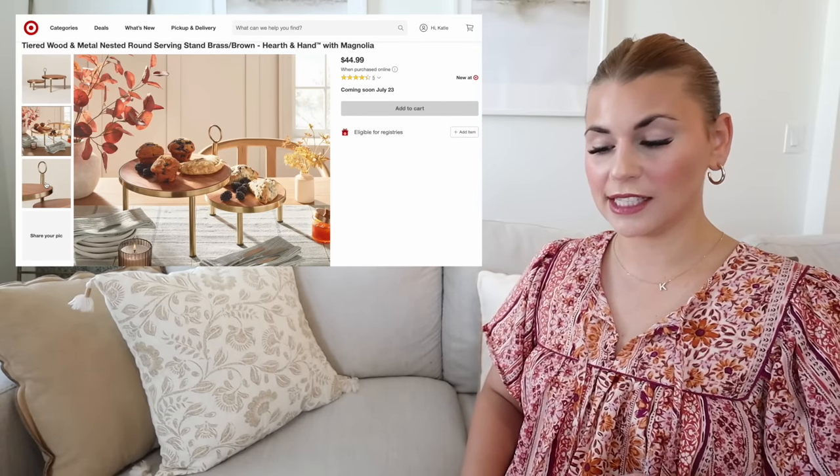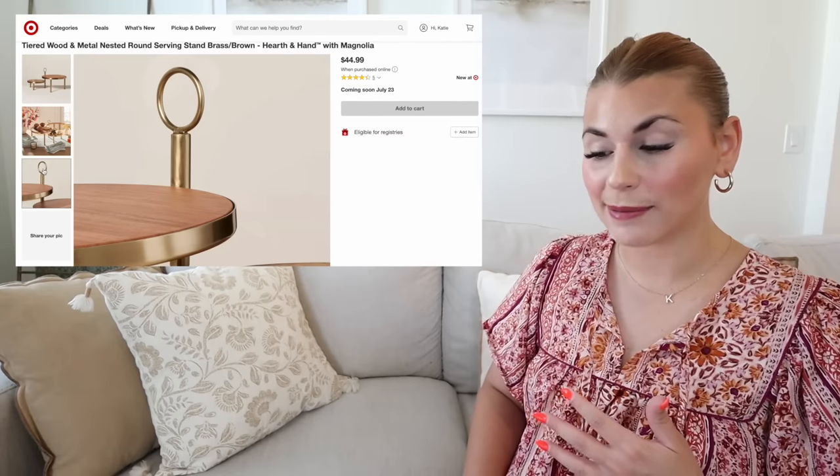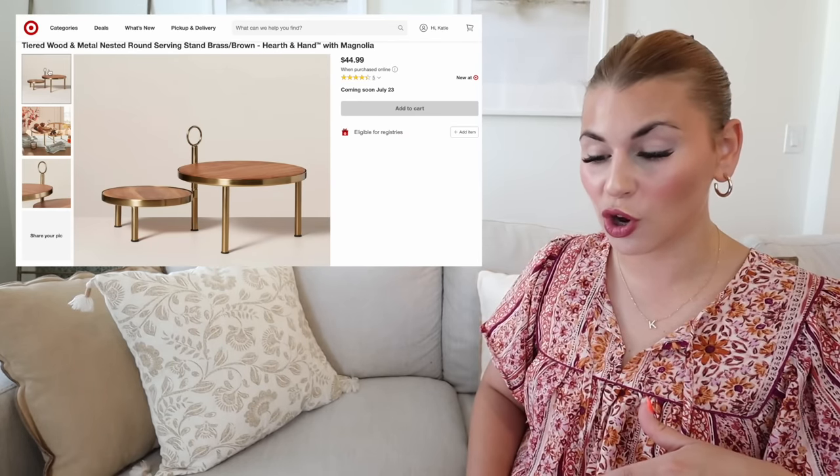How beautiful is this? I love the wood on the top with the brass legs. I think this is absolutely stunning, but this is one that I absolutely love. I think this is so, so pretty.